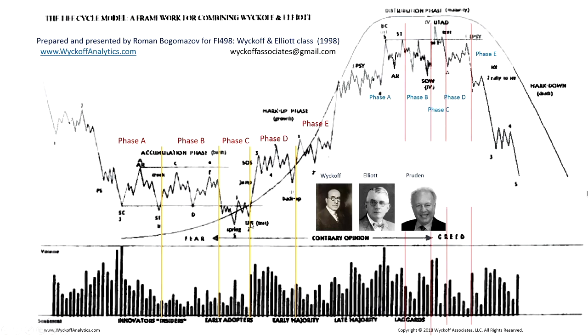Here we can see that there's a pullback, which we call a test. And this pullback is on shrinking volume. And look at how low the volume is compared to everything that preceded it. So the volume is quite low, which is evidence that absorption is nearly complete. And then when the uptrend begins, volume starts to expand. The bullish bars are quite good on the way up.